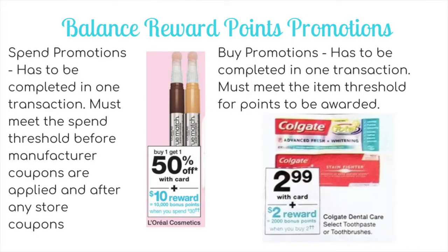So how do you earn points other than through the everyday spend of 10 points per dollar? That is through points promotions, and Walgreens has two different types of points promotions. The first is a spend promotion. So as you can see in the example here, L'Oreal this week was buy one, get one 50%, plus spend $30, get 10,000 points. So these have to be completed in one transaction, and you must meet the spend threshold before manufacturer coupons are applied and after any store coupons, including those in the monthly savings book, are applied also.